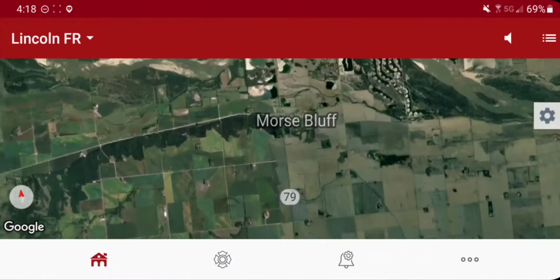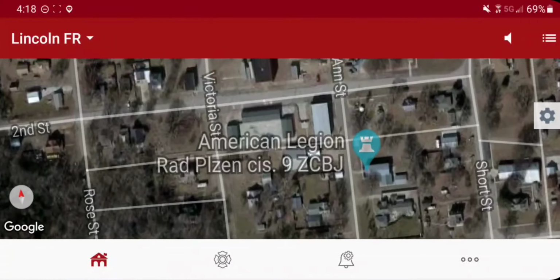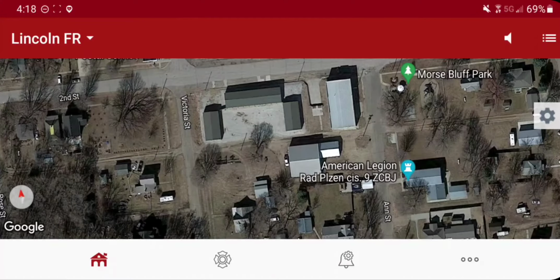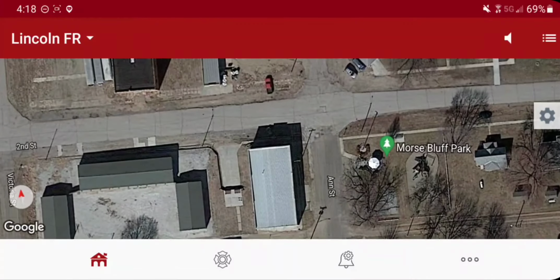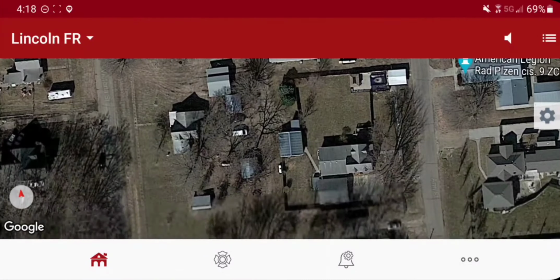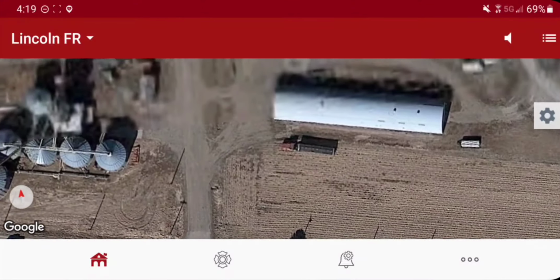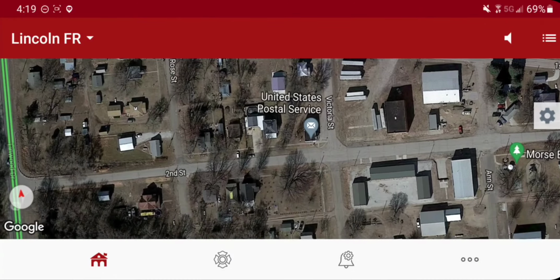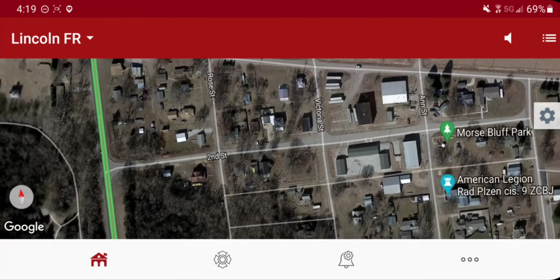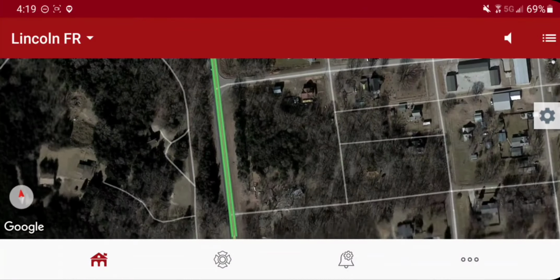Morse Bluff seems to be about perfect size for a 3T22. I don't know what that place is, so stop giving it as a landmark to me, please. Let's check the obvious places. Maybe it's like that one high school that's just out in the middle of nowhere in Lancaster County. They got something that's 100% overkill, like a Thunderbolt.